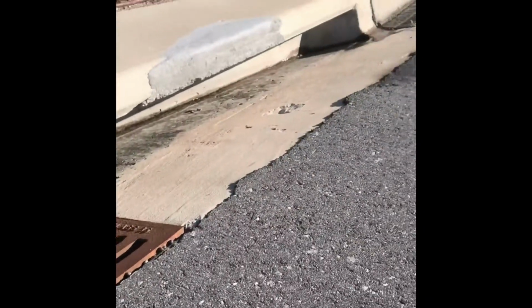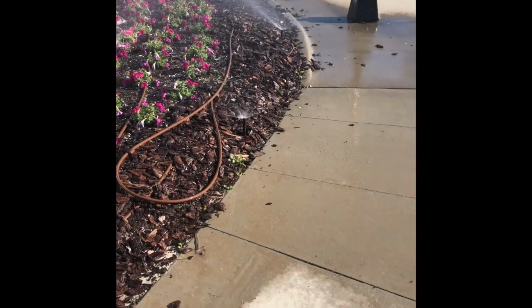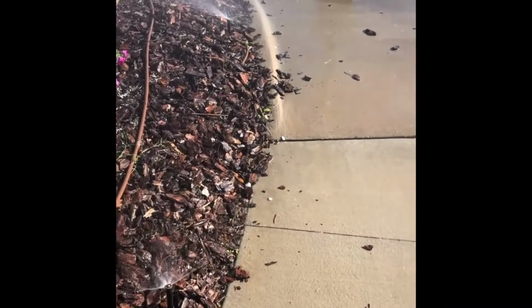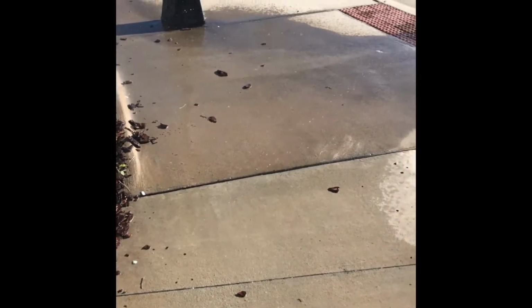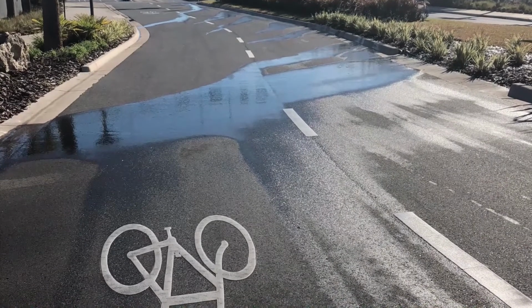Here we have an example of an irrigation system that is putting out a lot of water into the street. That's called overspray or runoff. All that water is wasted and is running off into the storm drain. Alachua County has rules and regulations that help prevent wasteful watering from irrigation systems like this.